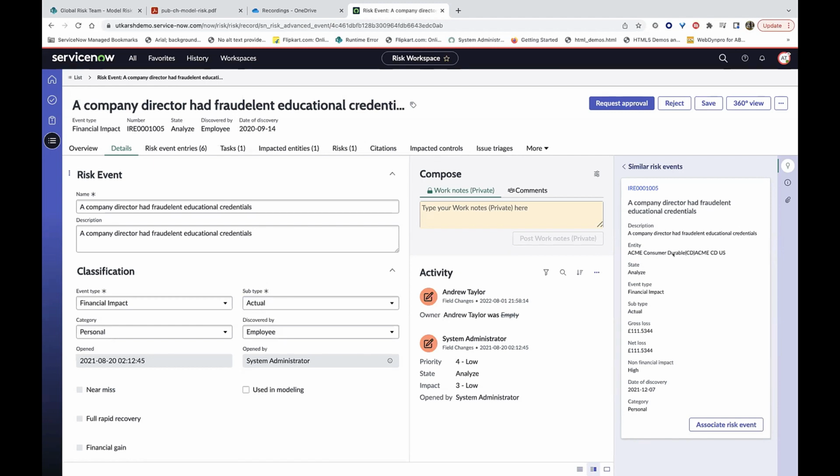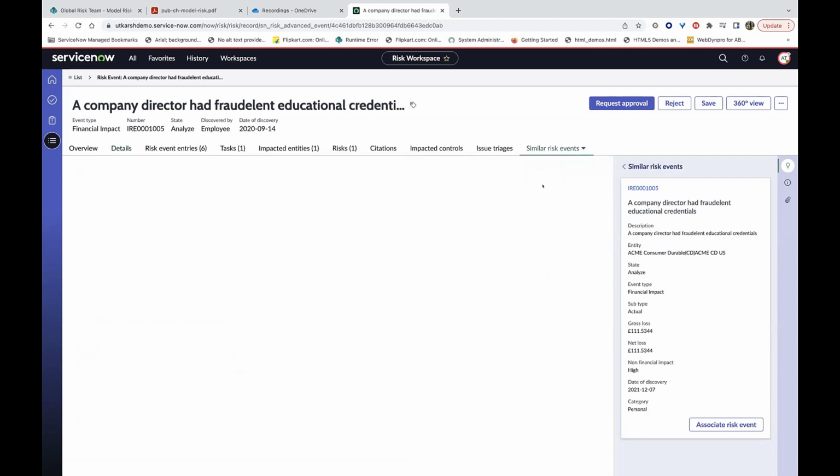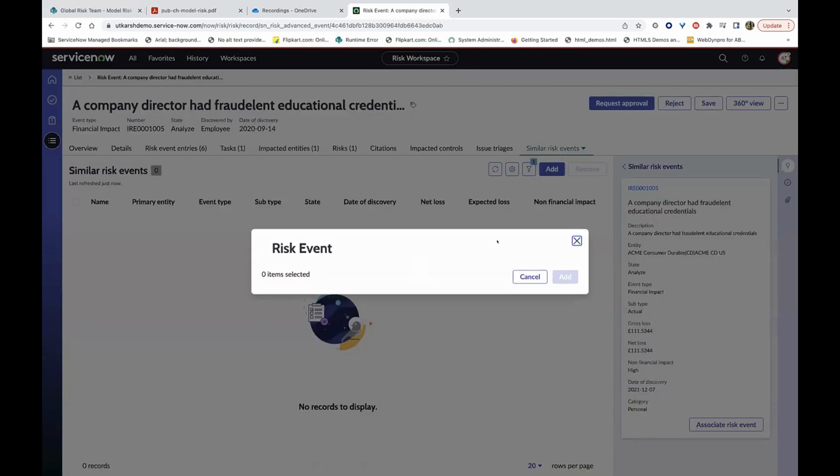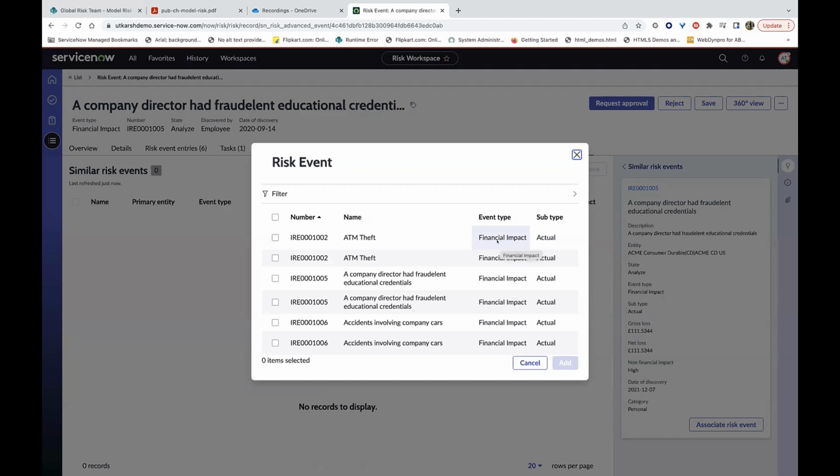So what you want to do is associate them so that you can analyze the true impact of this event. And it's also a regulatory mandate, really. It's a regulator ask that if you have similar risk events happening across the organization, you should link them. A lot of times, if AI was not there, they would go into this tab called similar risk events, then click on this add, looking for a simple text-based search to see if there are duplicates like these.